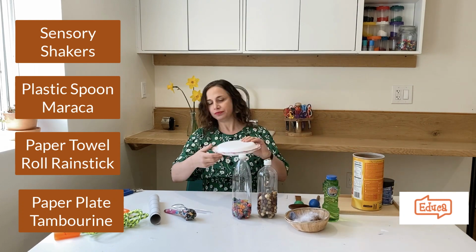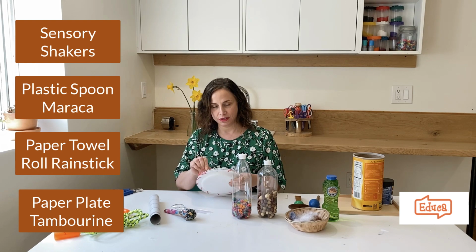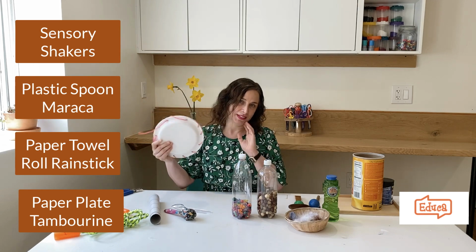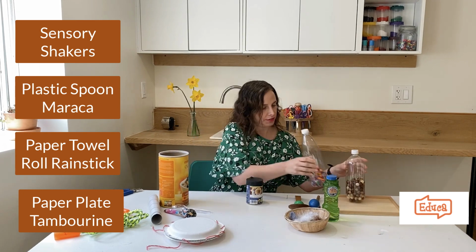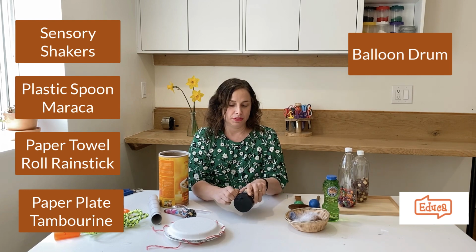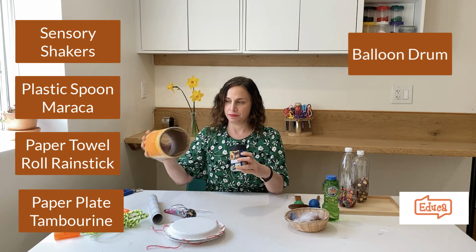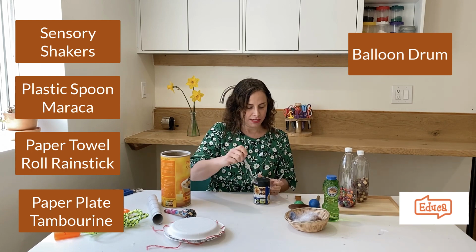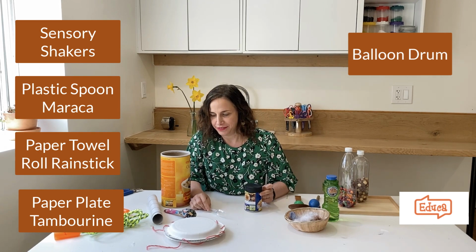Tambourines are also great. This is 2 paper plates, some string with some tape at the end that you can lace through. That's a fine motor skill, but once you introduce some beads on the inside, close it up, it becomes a tambourine. And lastly, I have some drums here that I can show you. Again, from my recycling bin, this on top is a balloon that you can just stretch carefully over the can or the recycled canister, and then it becomes a drum. You might need to put an elastic band around the top there and try to use safe materials that are not sharp, that kind of thing.